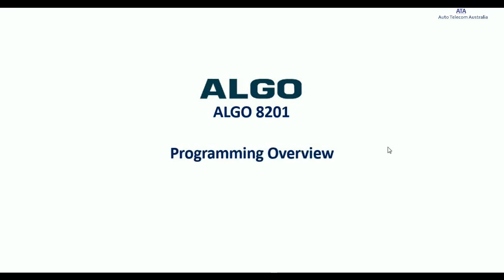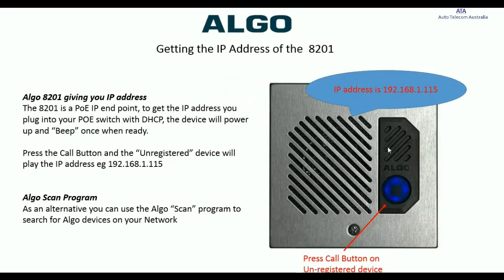Okay, let's now have a look at the programming through the browser of this unit. First of all, before we go in to the browser, I just wanted to remind you, if we want to find the IP address of a device, all we have to do is, once we've plugged it into the PoE and it's fired up and the unit's actually running, because it's not registered, as soon as we press the call button, the speaker is going to start talking to us and tell us the IP address. Okay, so that's how you get the IP address.